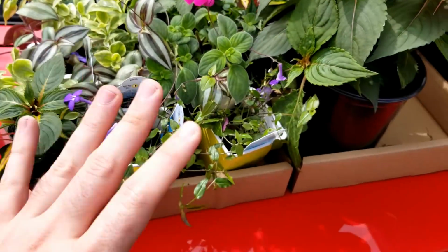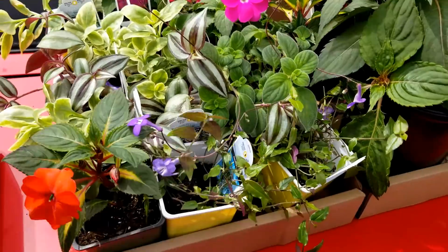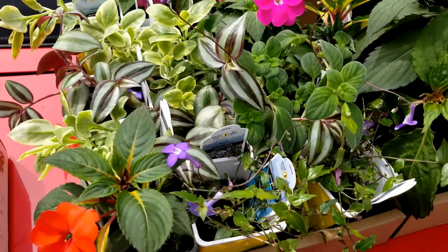Guys, I'm really sorry if this is going in and out of focus. I can't see my screen because of the sunlight, and the camera's being wonky. I don't know what the problem is there, so sorry about that.